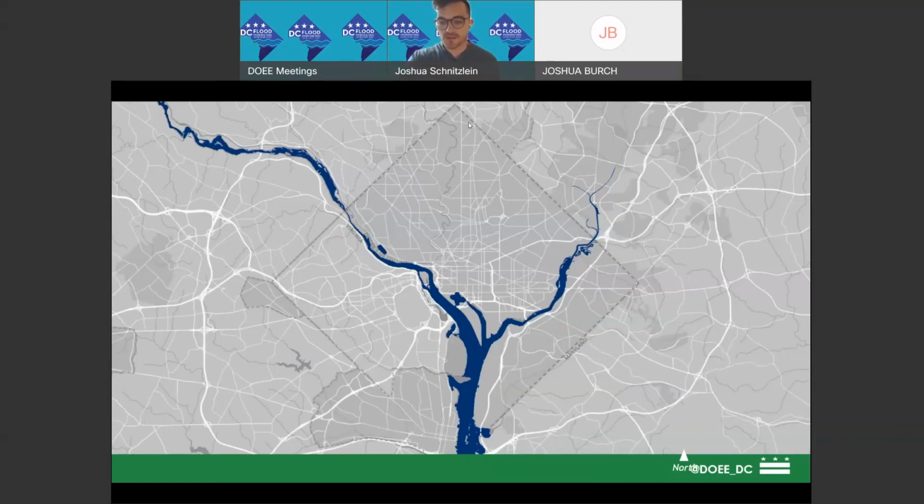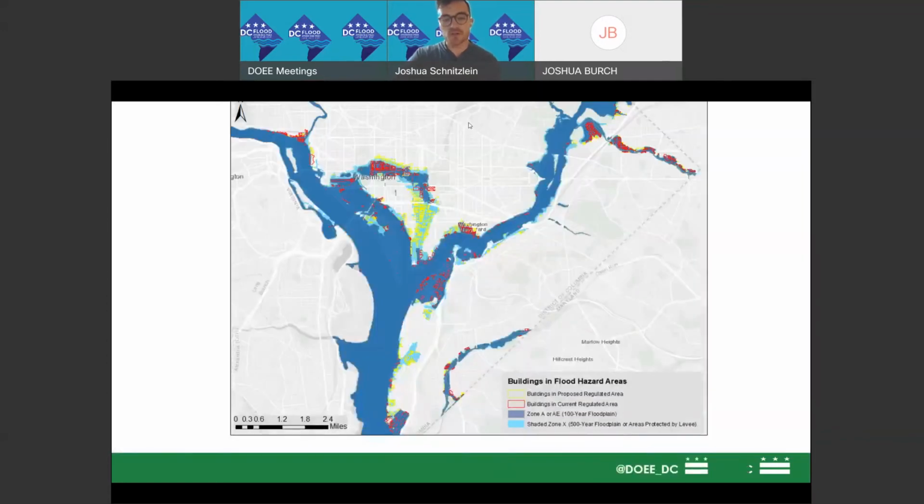So the first type of, I should show too, this is another map of the structures. So you can see we have quite a bit, particularly in the Watts Branch area to the northeast of the map there. But all the images in red are the buildings in the current regulated area. And then we also have our proposed regulated area in our new hazard rules, which if you just Google DC DOE flood hazard rules, we have some really great presentations and information about what all that looks like.